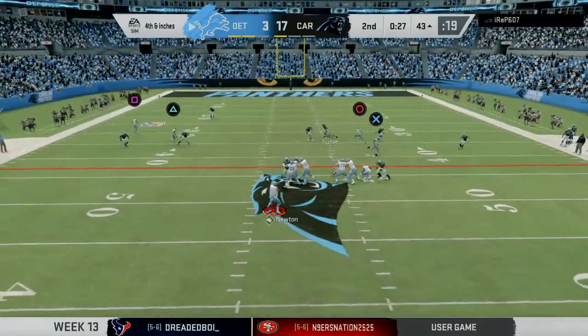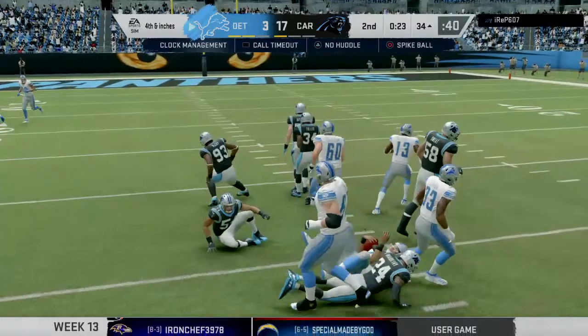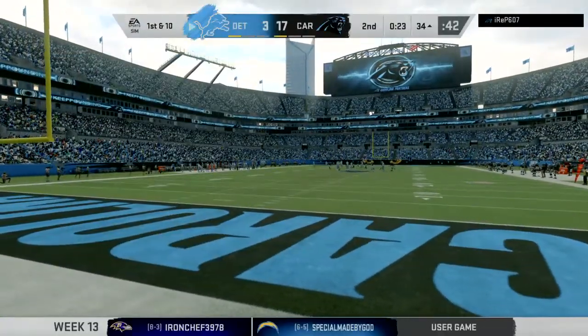They snap it to Newton. Steps away to his left. He can run for it, and he will. And he gets it to the 34. Good enough for the first.